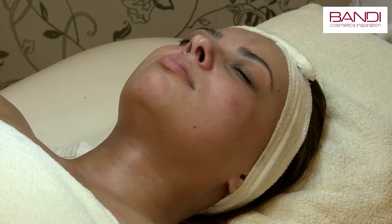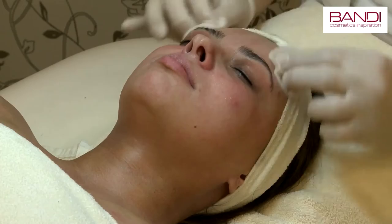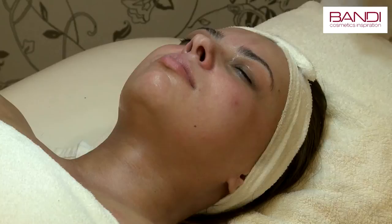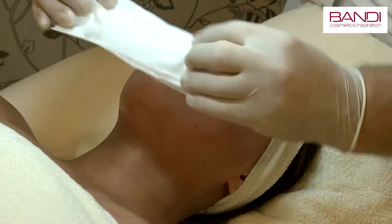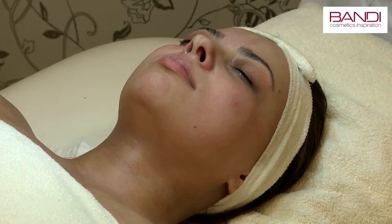Wipe the skin until the feeling of stinging or discomfort stops. Now dry the skin. It's time to move on to soothing the skin.